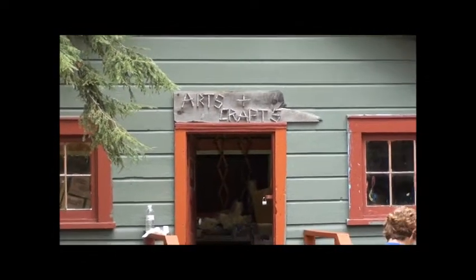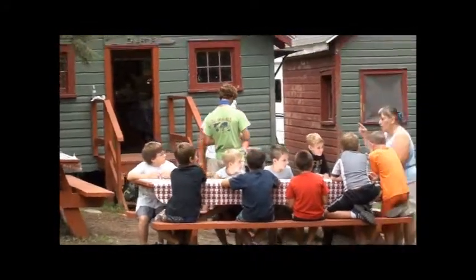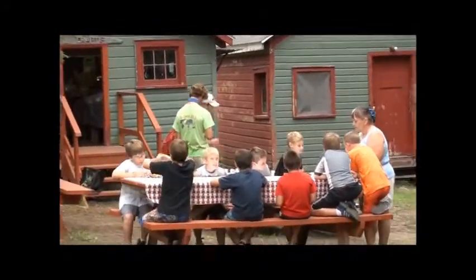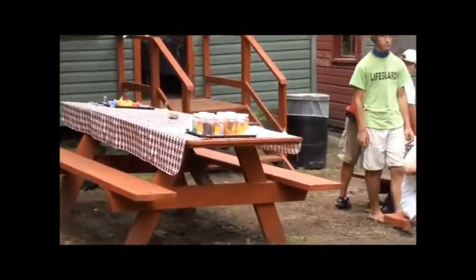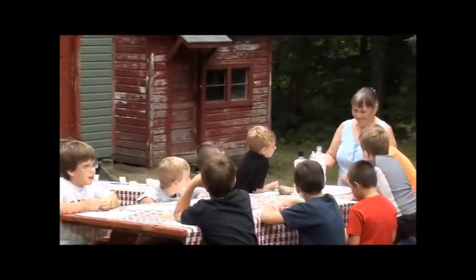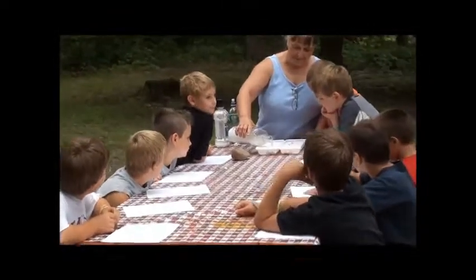Now we're at the craft hut, and this is where the kids come to have their arts and crafts for today. And here we see them working on a craft right now. The instructor is showing them what to do, working on some things here. So they got some paints or things, mixing something together.